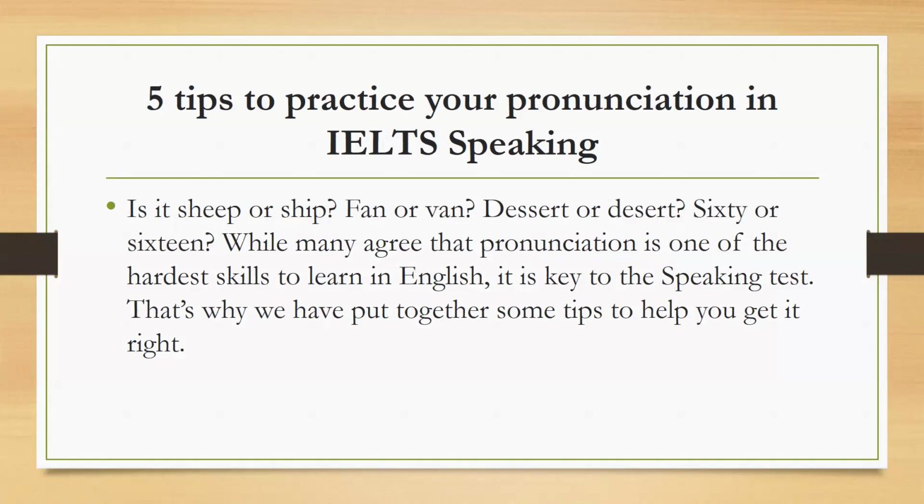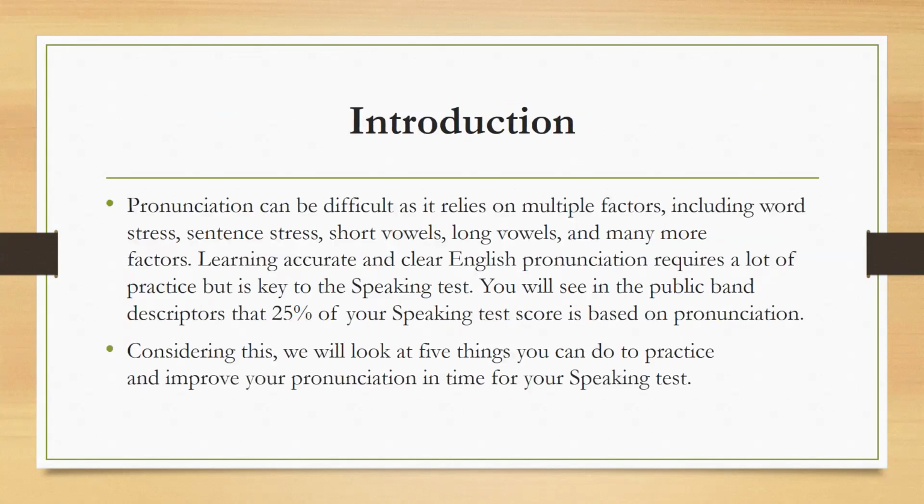So is it sheep or ship? Is it fun or van? Is it dessert or desert? Is it 60 or 16? While many agree that pronunciation is one of the hardest skills to learn in English, it is key to the speaking test. So that is why we have put together some tips to help you get it right.